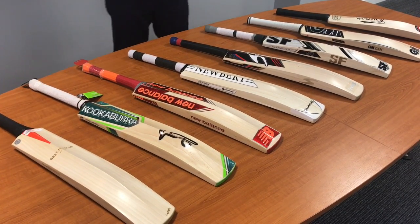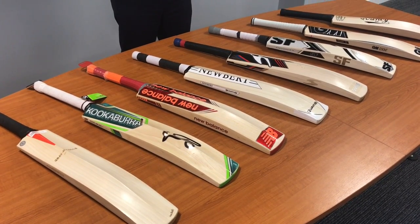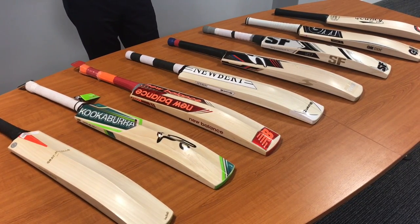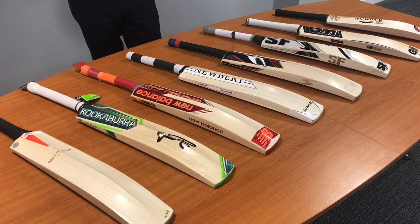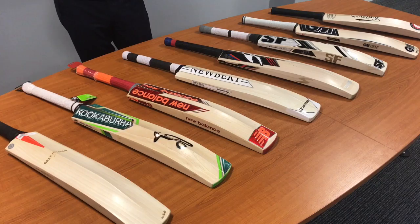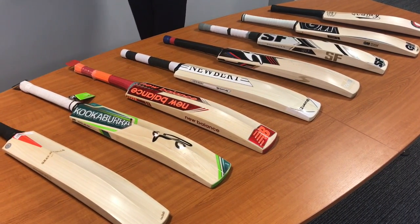I wanted to do an overview of some of the bats that are available for the 2017 season. These are not necessarily my favorites, although I do like them all. It's more about the different shapes, different profiles. People talk about edge size, bat weights, quality, concaving, just like a general overview and an insight into some of the bats.